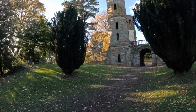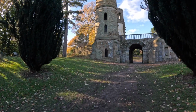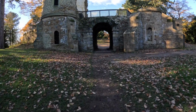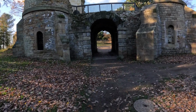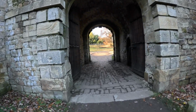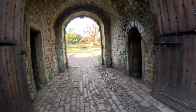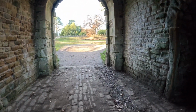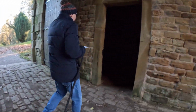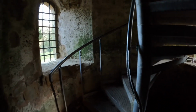I like this tower, it's round. Go and have a look inside. Through the arch. Yes. Through the arch. Ooh, it's a bit dark in here. Can you put your... Oh, we can go upstairs, I think. Oh no, it's just a little passageway, though. Right, let's see whether we can get up these steps, up the tower.